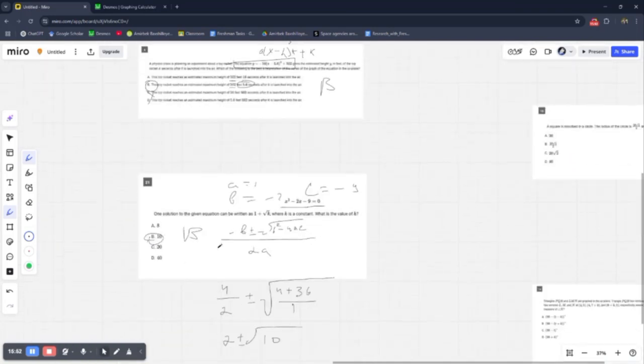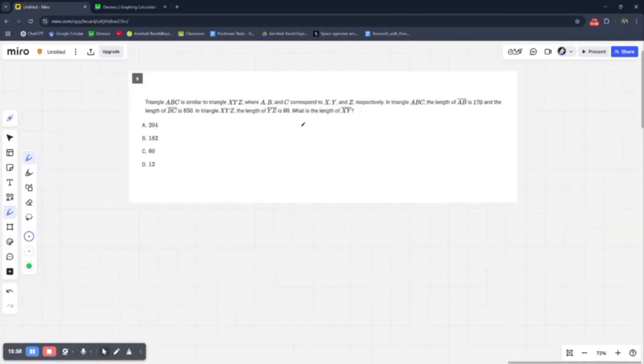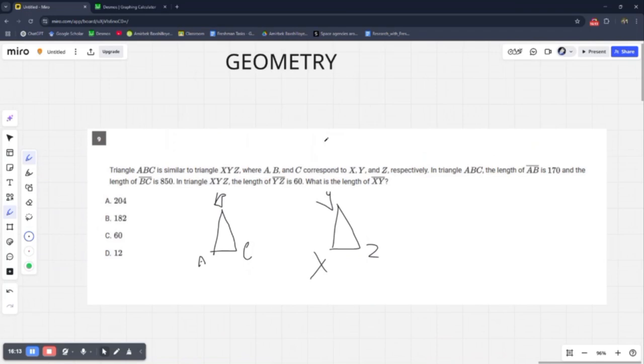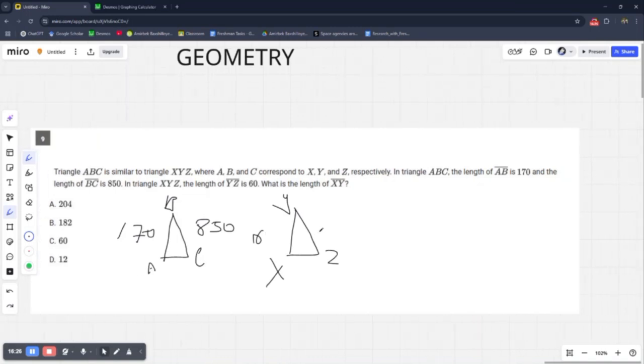Okay, so we are done with it. And we are moving to the geometry finally. Triangle ABC is similar to triangle XYZ. It means that I'm going to build the triangle ABC, and I've got X, Y, Z. So in triangle ABC, the length of AB is equal to 170, and the length of BC is equal to 850. The length of XY is equal to 60. What's the length of YZ?